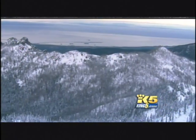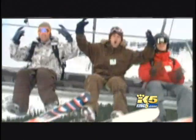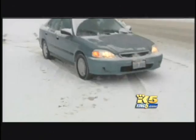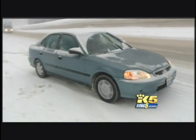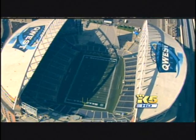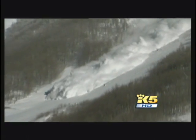On the positive side, these huge snowpacks provide us with water and electricity during the dry summer months. And it gives us lots of fun things to do during the winter. But too much snow can give us headaches, especially for travelers through the Cascade Passes. In 2005 and 6, Washington DOT plowed off enough snow to fill Qwest Field more than 7 times.